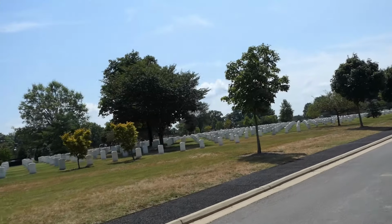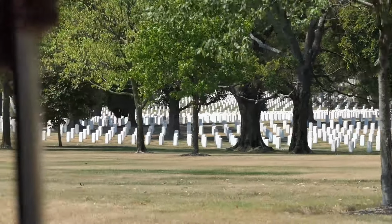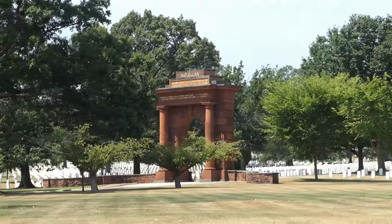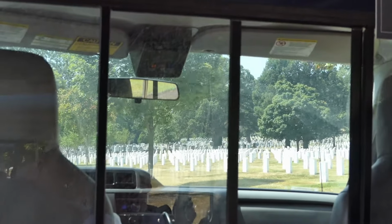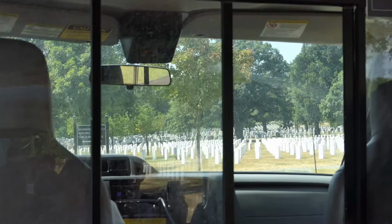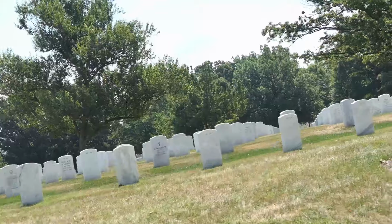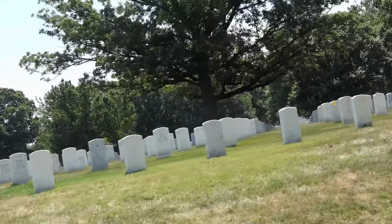Or you can go into any one of the 5 museums that are on the ground that chronicle the detailed plantation life. It's still a working cemetery. There are over 400 Medal of Honor recipients buried here on the cemetery grounds. The majority of them will have their grave markers etched in gold leaf. And the other one is Marine Corporal Ira Hayes. He is buried over in section 34 on the southwest side of the cemetery.